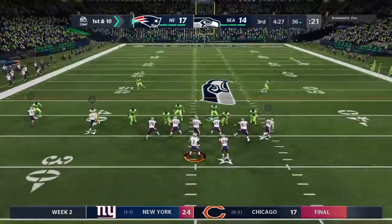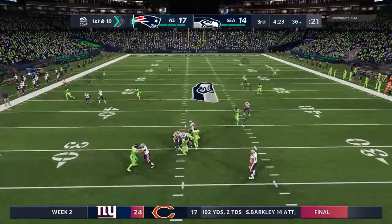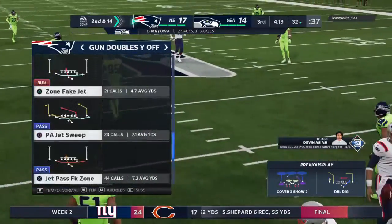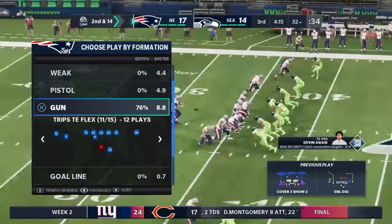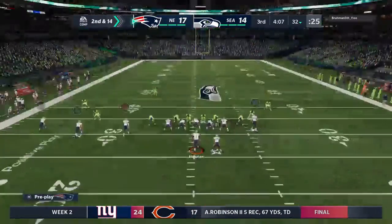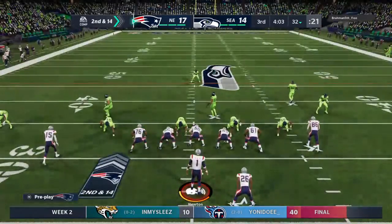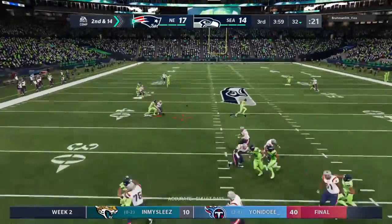Here's 1st and 10. A shotgun snap for Newton. And the Seahawk defense gets to him, and they bring him down. Benson Mayowa, his 2nd sack of the night. That's his 2nd sack of the game. The best defensive ends, they do their homework as much as offensive guys do. They know how to beat the offensive lineman across from them, what moves they need to do to set them up. This guy's been pretty good at it all game long.